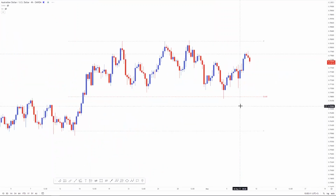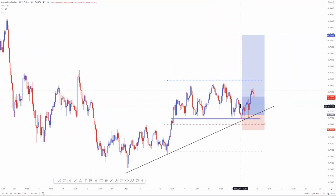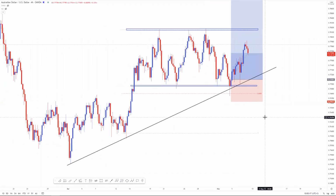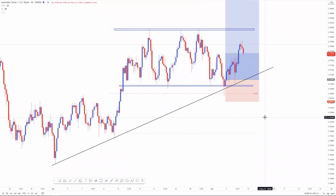If I go to a 4-hour chart, so I took an entry above. So if you see this 4-hour chart, it's much clearer. And remember, I talked about this a few weeks ago, quite a lot. I was waiting for this third trendline bounce. Look at it on the 1-hour chart.